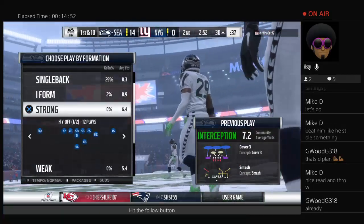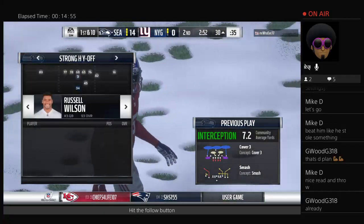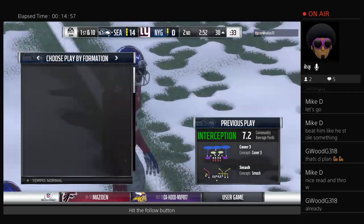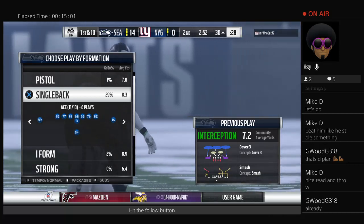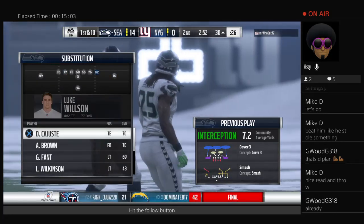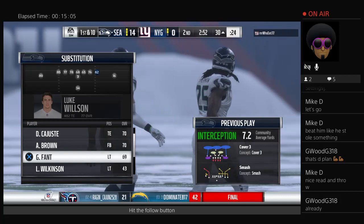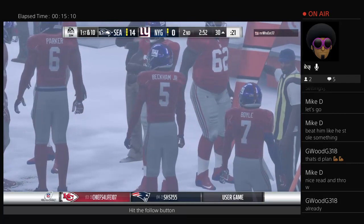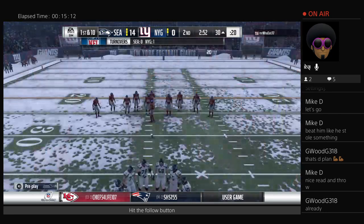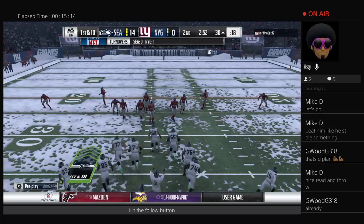And this might not be the last interception we see, Brandon. Both of these teams like to throw the football, but here in this snow, the ball's not going to always go where you want it to. And this one winds up getting intercepted. And a great spot to start this drive from here.